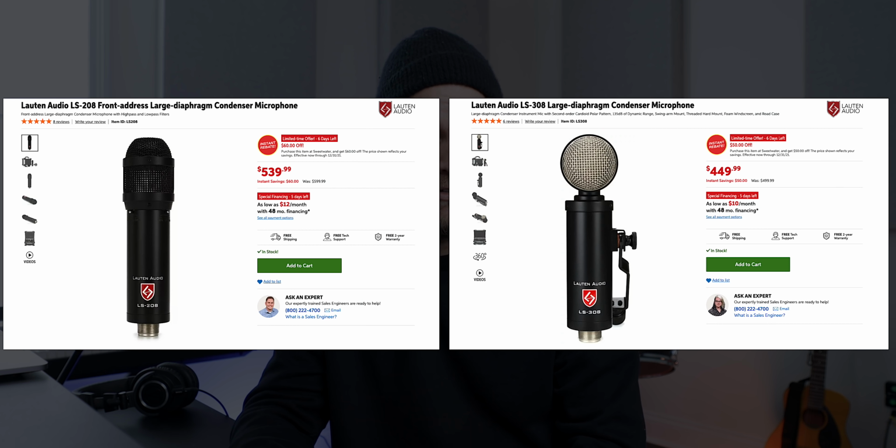Coming in at number 7 are the Lauten Audio. I'm gonna do 2 of their mics here because I got both of them at the same time. The LS208 and the LS308. Now they're both large diaphragm condensers.